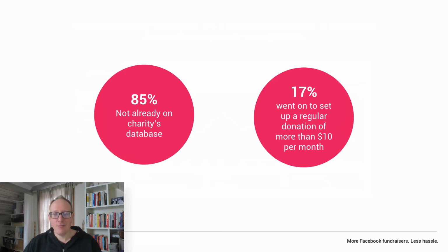And even more excitingly perhaps, when those birthday fundraisers are asked to make a regular donation, there's a really good response rate. In one client, in fact, Facebook birthday fundraisers was the top performing segment, with 17% going on to give a regular donation of more than $10. So that's super exciting, and it's not surprising, really. These are amazing supporters. It's quite a commitment to set up a birthday fundraiser for an organization, so you would expect them to be really good supporters.